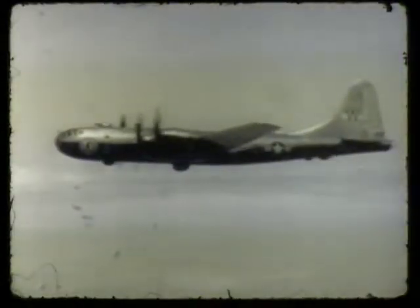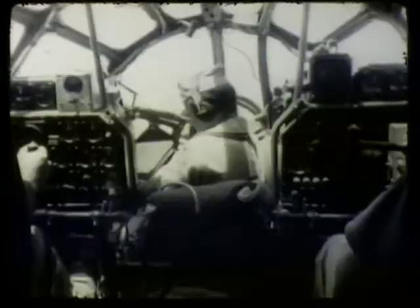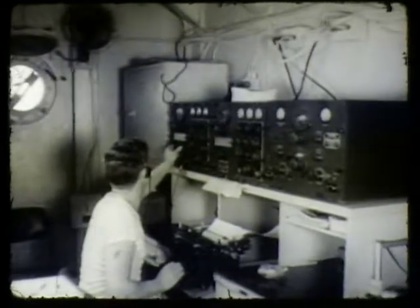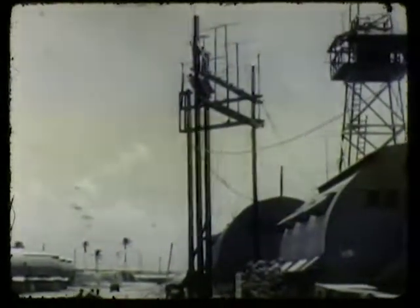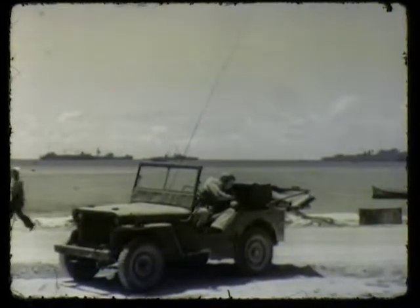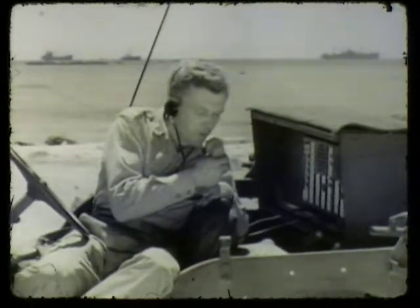Long-range weather planes rove great areas of the Pacific to study wind structures, cloud formations, and temperatures. Weather information has high priority as communications traffic. But knowing the burdens that would be placed on communications, particularly on radio teletype and radio telephone circuits, engineers of the armed services have planned their networks well. Units afloat and ashore are bound together by networks that demonstrate daily an ingenious efficiency.